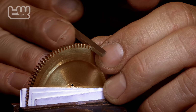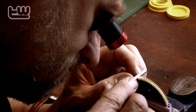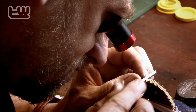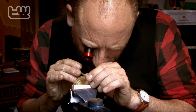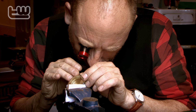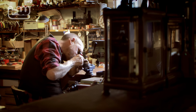Things have changed hugely since I started. The skills have very much stayed the same, but there has been new technology to help us. Sometimes a big frustration is people will bring a clock in and they say it stops occasionally, and I can put it on test and it'll actually work for weeks on end.